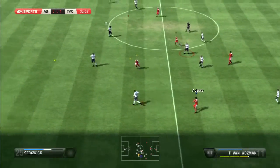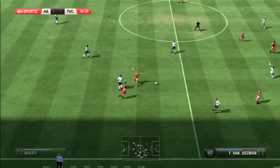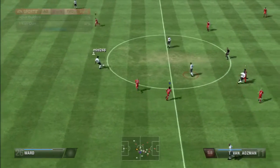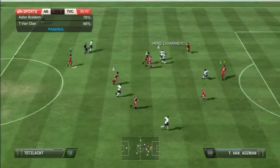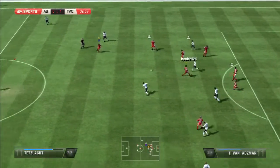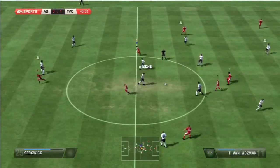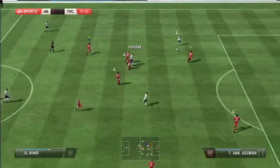Johnson. He is the hub of the team in the middle of midfield, trying to get the passes away, and he's very good at that. Ward. Little flick, very easy on the eye. Slides in now. Well, they've got the ball back, a quick break is on.